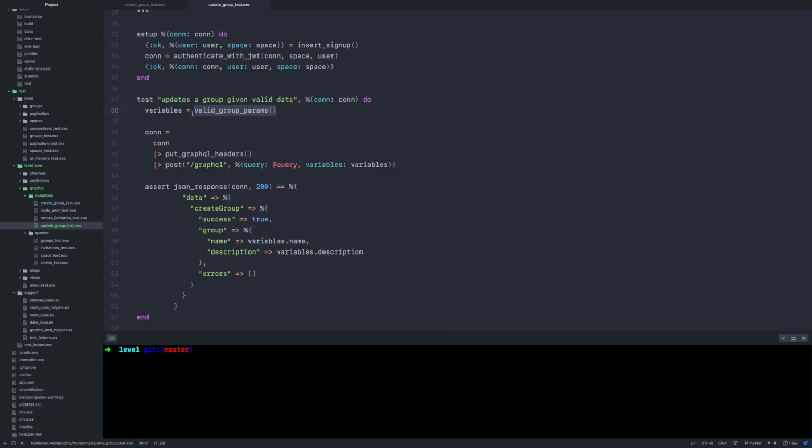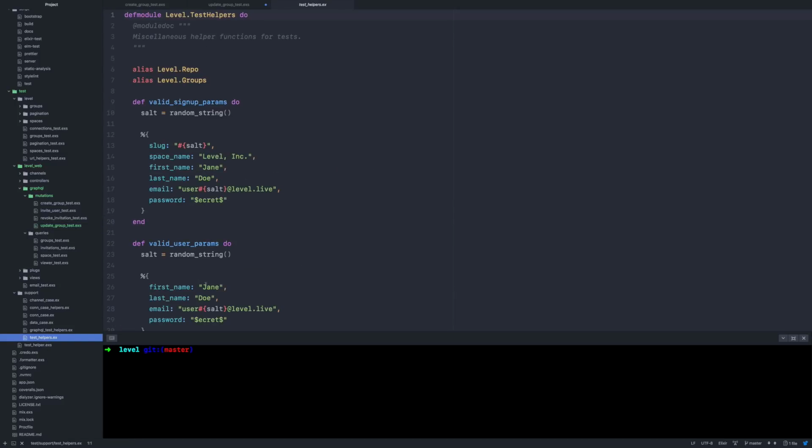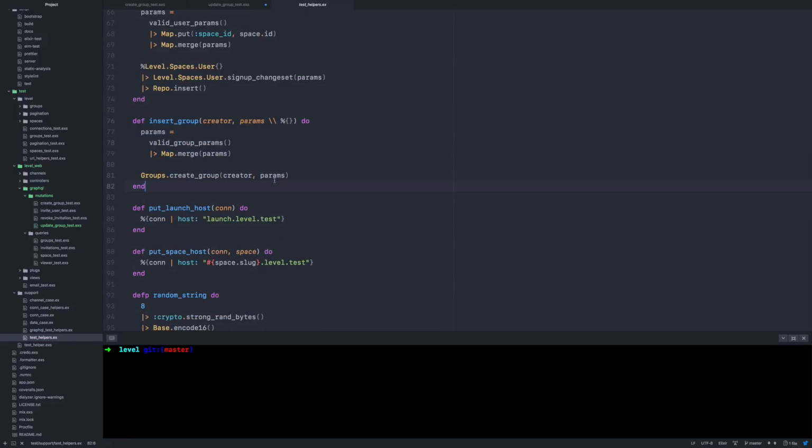So in this case, I'm just going to say, what if we rename this thing? Well, first of all, we need to create a group. Right. Yep. So I have this insert group helper as well. Let's look at where that's defined just for the heck of it. Insert group takes a creator, which is just a user, and optional params to merge in if we want to customize them. Otherwise, it'll just use whatever valid group params we have set up, and then it'll call this create group function that I already created previously.